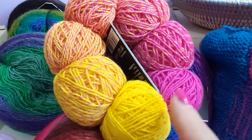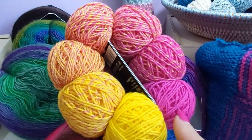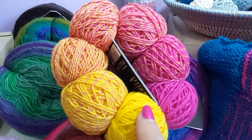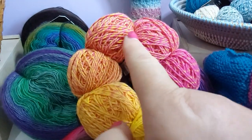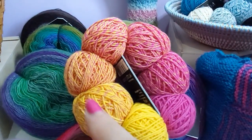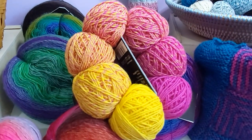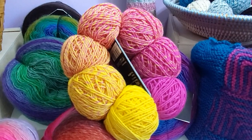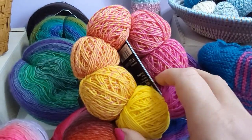So they go from a solid color, and so it starts with pink here or yellow there, and then it gradually uses more yellow, less yellow, more pink, less yellow, or the other way around. Doesn't matter which way you go. So they're really good fun. They're 100 grams, 400 meters altogether, and one of these will make a small shawl and two will make quite a big shawl.